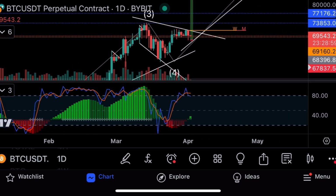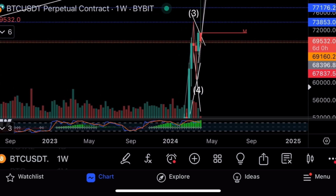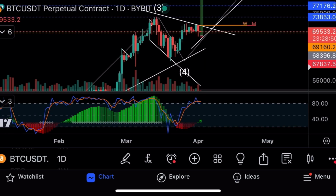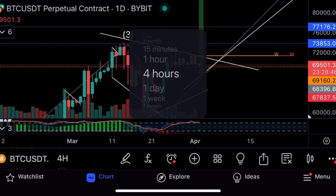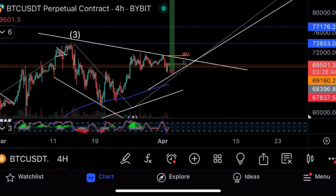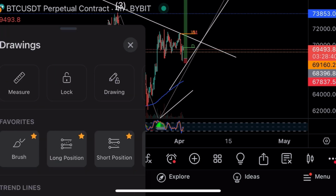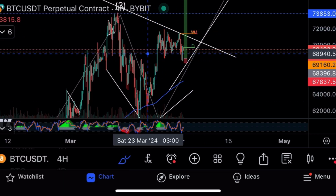Stochastic, though, is overbought on the daily, overbought on the weekly, but not heading down yet. But definitely overbought on the daily and turning down a little bit. Bull flag in the shorter term time frames. When we go into the 4 hourly, you can see we've got this kind of bull flag forming here. Pole and flag forming. Not much of a drop from Bitcoin, so it's still looking good.